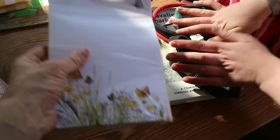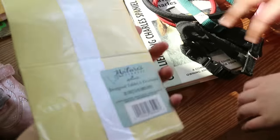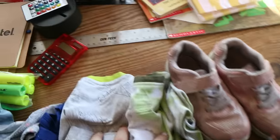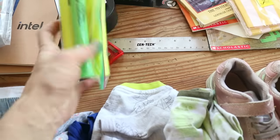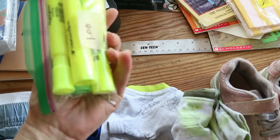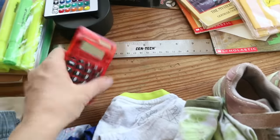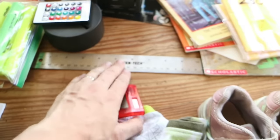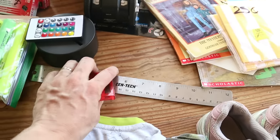She also got this stationery pack. Pen pals. She has a lot of pen pals. And envelopes. That was a dollar for a new stationery pack. And then there's a couple more school supplies I didn't notice. This is a pack of five highlighters for a dollar. This little calculator they gave to Benjamin. He was really into that. And a ruler. And I think that's it for the school supplies.